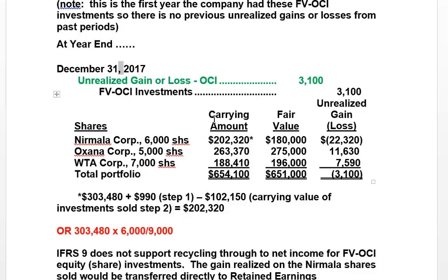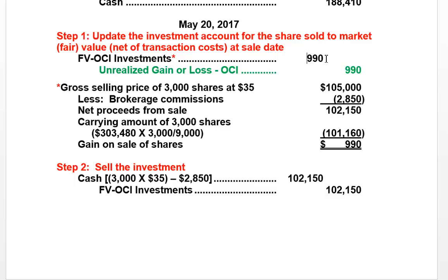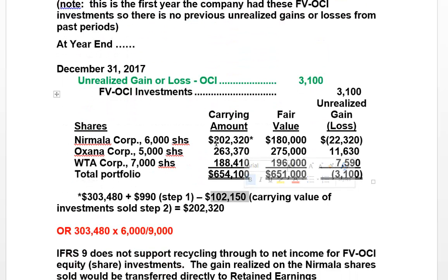So now we're only going to look at the carrying amount for 6,000 Nirmala shares, not 9,000, because don't forget on May 20th we sold 3,000 of the 9,000. Those 6,000 shares would be valued at what? 202,320. How do we know? Well, 9,000 were valued at 303,480. We adjusted 3,000 of those shares upwards in step 1 when we revalued them to their market value net of brokerage, because those were the 3,000 shares we were selling. So we did book that transaction in step 1 right here, right? We increased the fair value through OCI investment portfolio by 990, but we also reduced it in step 2 by 102.50. So if you track that all through, you're going to get 202,320.